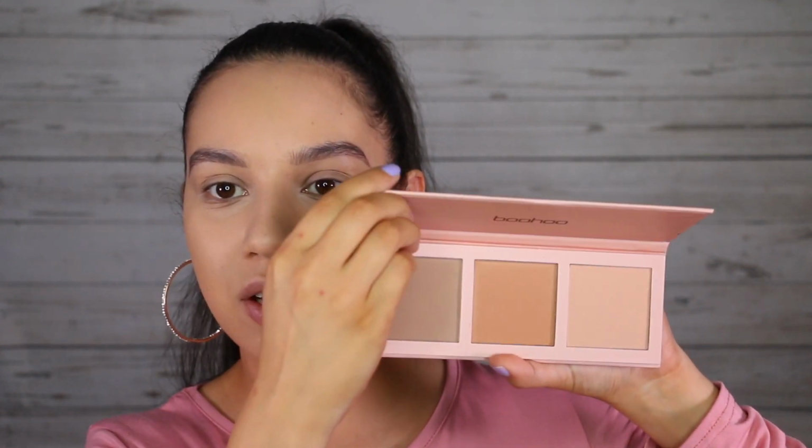Yeah, let's go. So I'm going to start with this Get Sculpted palette, and as I was saying, I like to start with a bronzer. So I'm going to take a Real Techniques blush brush. I just use this for my translucent setting powder over my foundation, so that's why there's a little bit of product on it just from touching my foundation, but it's nothing that will change this product. So I'm going to go in with the warmer bronzer first. I have no idea how much to use. We'll start off with a tiny bit.